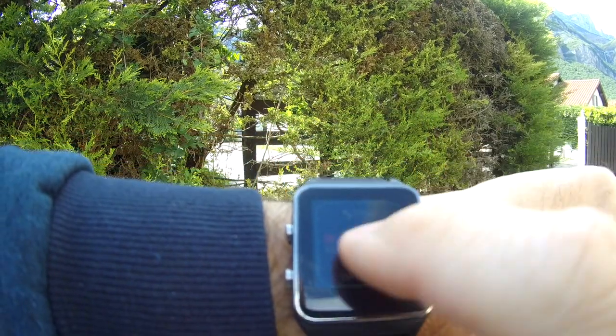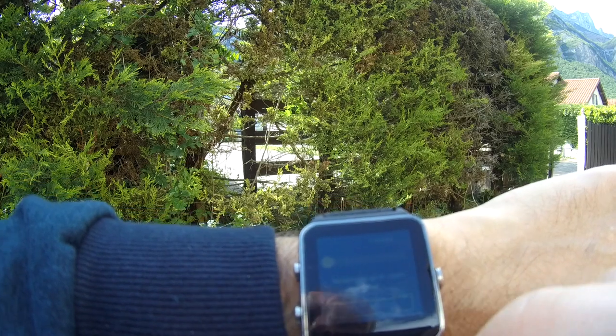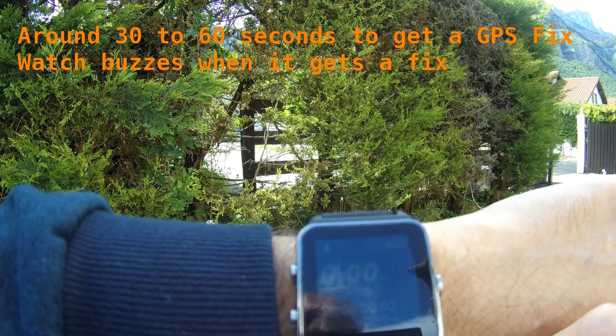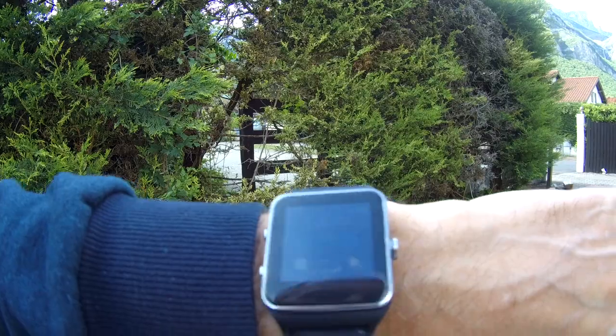So we're going to do a walk. Slide that across, select walk, select start, click go, searching for GPS, and there you go, you got the GPS signal. So it took a little bit of time, about a minute to get that.